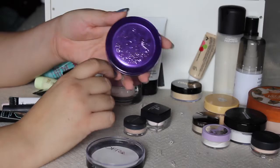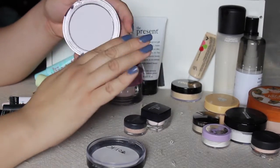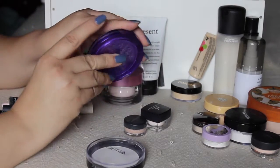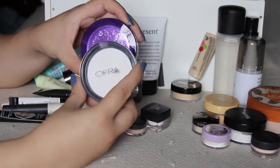It is so pretty. It's not the best for traveling, which is why I was keeping it in my drawer, because I had one before and it totally shattered on me. But if you keep it at home or just use it here for touch-ups, or set your face with this, it works really, really well for mattifying. So I'm definitely keeping this one, letting go of the Ofra.